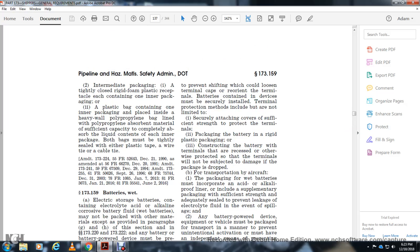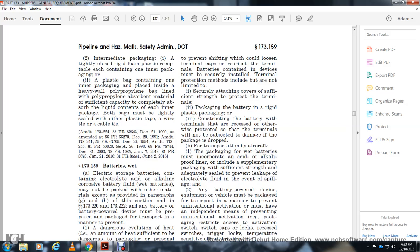Methods include, but are not limited to, securely attaching the cover in position, or rigid plastic packaging constructed so the terminals are protected and will not be subject to damage if the package is dropped. For transportation by aircraft, packaging for wet batteries must incorporate an acid or alkali-proof liner with supplementary packaging, adequately sealed to prevent leakage of electrolyte fluid in the event of spillage. Any battery-powered device or equipment, or vehicles, must be packed in a manner to prevent unintentional activation.